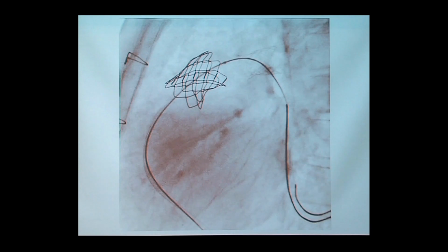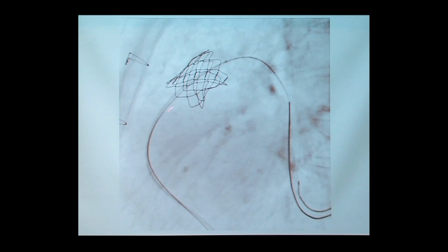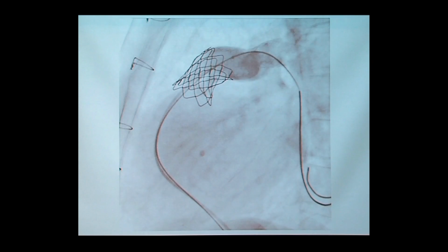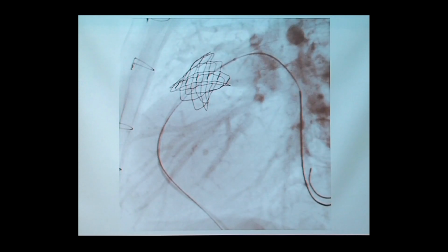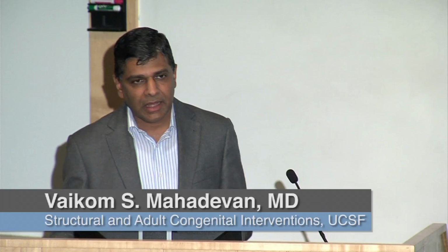And then, if you look at the picture now, just closely watch. That's the functioning valve. Do you see anything coming back? Nothing at all. Blood is flowing the way it should from the ventricle right down into the lung arteries, all the way down, and this patient can go home the following day, which would never have been possible with open heart surgery.